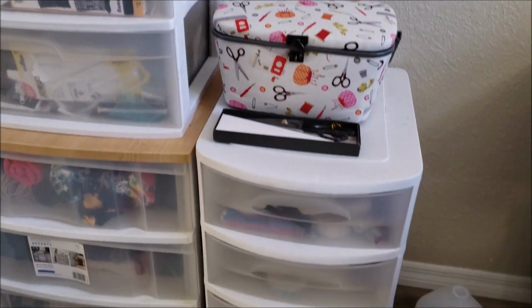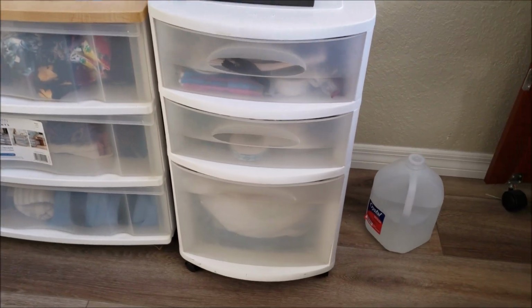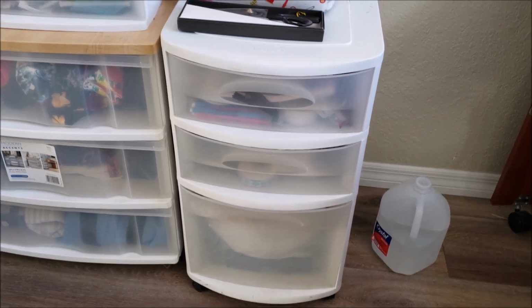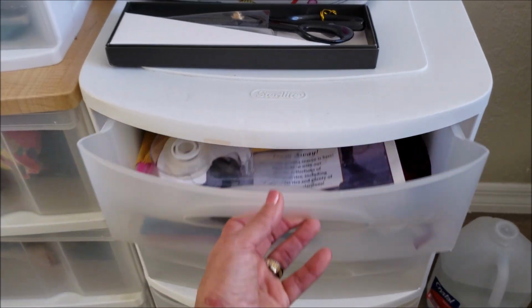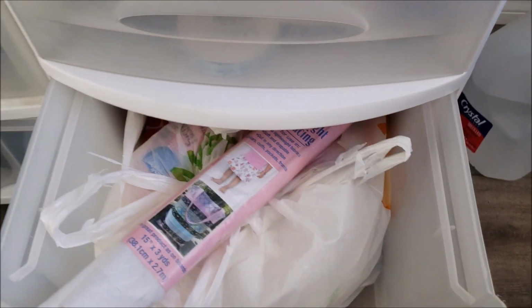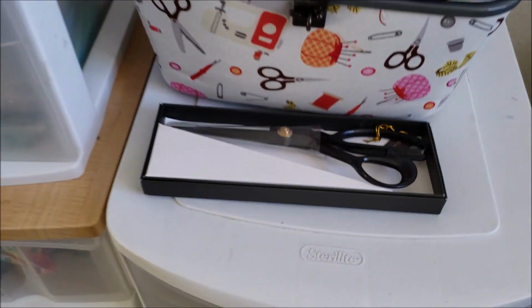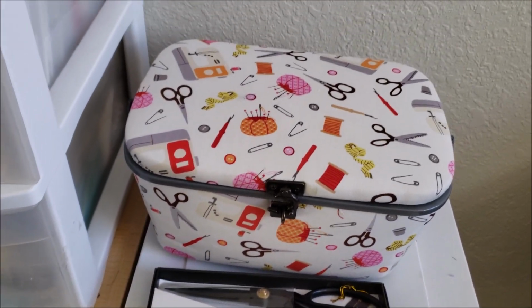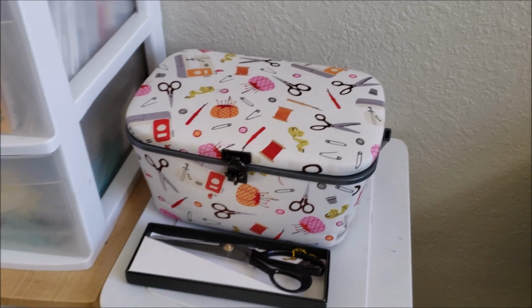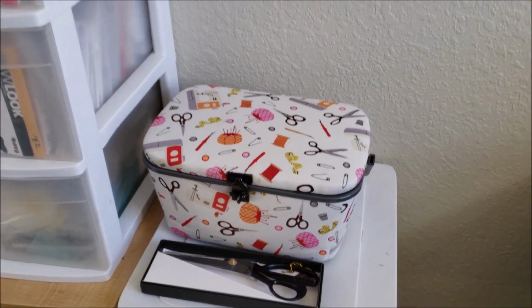Next to that is this smaller storage container. It has wheels. I love that. That has all of my notions, zippers, bias tape, those types of things. And I think down here I have interfacing. That's where I have that. I'm keeping my brand new scissors right there, and a sewing basket that has the seam rippers, the gauges that I'll need as I sew.